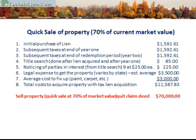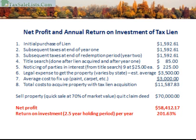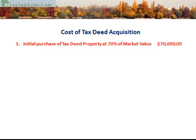Now, who would be the potential buyers? There are a lot of rehab companies that would jump at that opportunity. There are a lot of landlords who'd like to find a rental property. There are real estate investors that would look at that discount. And even tax deed investors would be interested in this property at a 30% discount. Okay, so your investment took 2.5 years. You made a profit of $58,412.17 on an investment of $11,587.83. That's an annualized return on your investment of 201.63%.